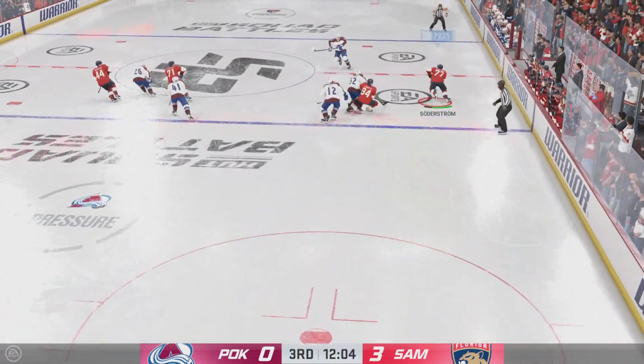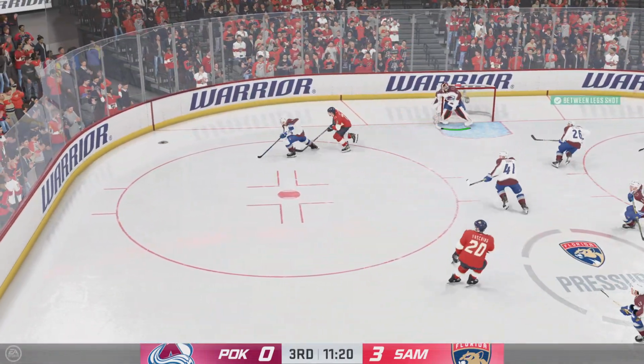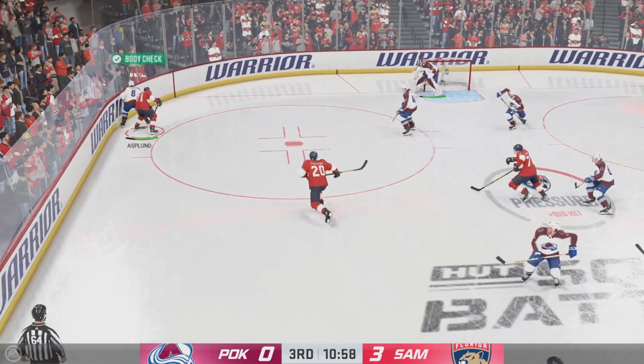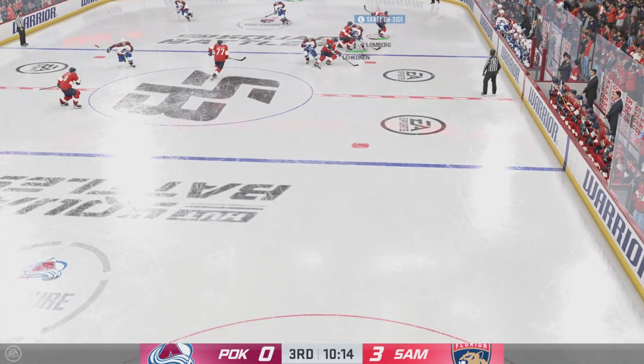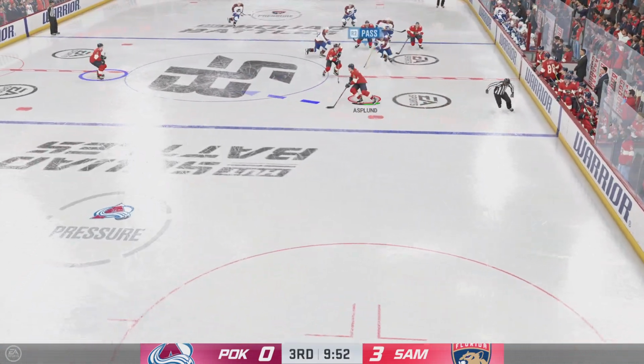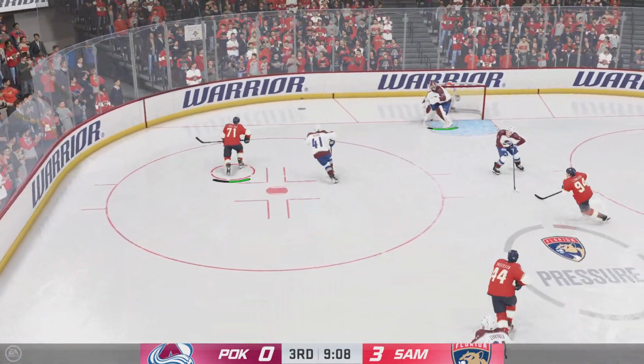The Panthers have it from their own end. Here's an odd-man rush. Just slide to the net. Big hit, and that frees up possession. The Avs have it now. The Panthers get a hold of the puck in the open ice. On the attack into the offensive end, right up the gut.